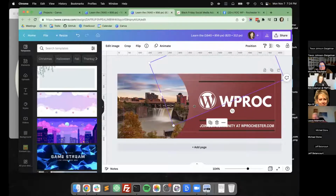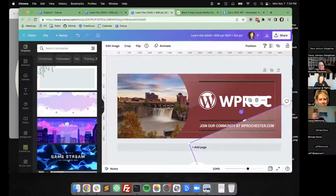I don't think our gradient is nice. Oh no, don't go over there. Yeah, because it's cut off. Or is that fun? Is it kind of like a glassy effect? Yeah, I don't hate it.